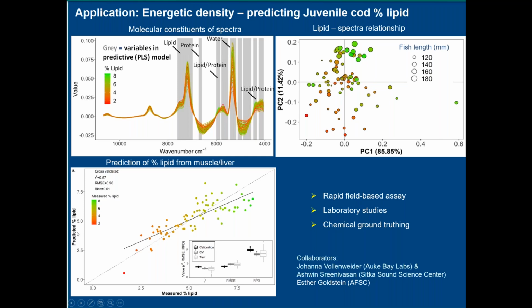So we can plot those as the measured lipid response to the predicted lipid response. And that's a pretty good relationship. We certainly want to increase the sample sizes, and then there are opportunities to add other variates in here that might be better adept, in addition to the spectra, in explaining the response. So one thing this says to me is that it has the potential for a rapid field-based assay.